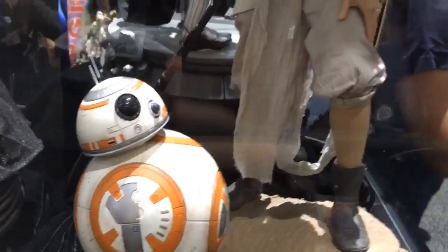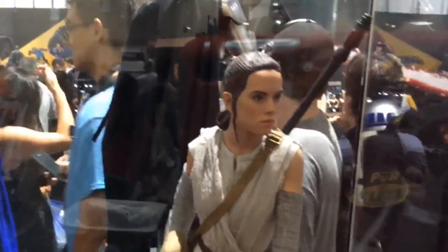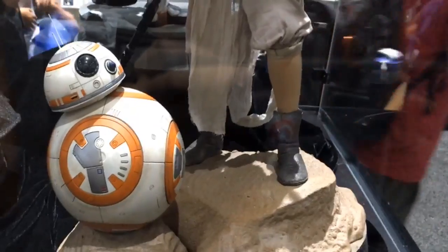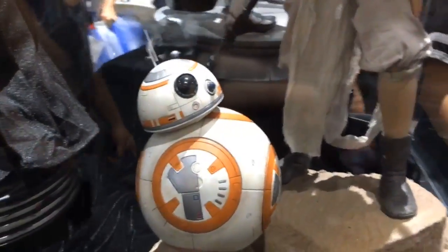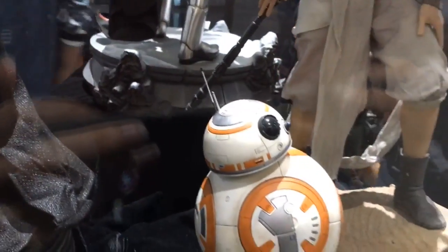The pilot hat. Rey's famous hat. That hat that she wears. No, it's an X-Wing fighter pilot helmet that can be placed on her base. It's not for her head, I don't think. No, it's for her base. Very cool. I'm really happy that they actually managed to capture her face.